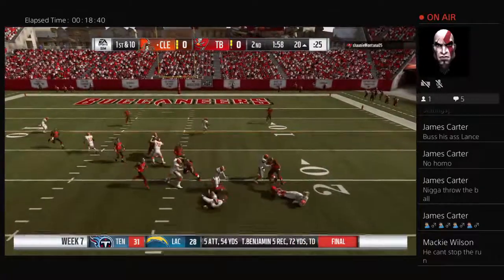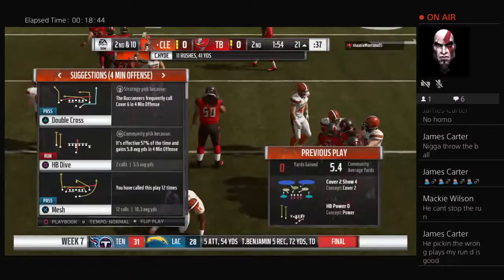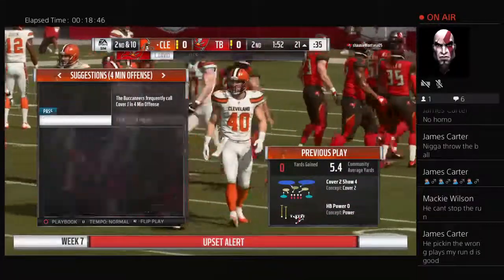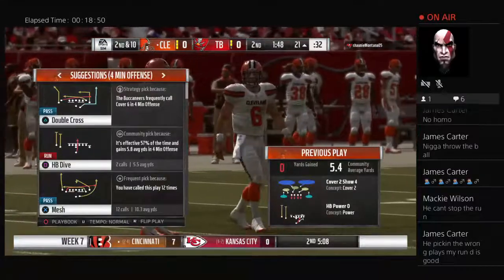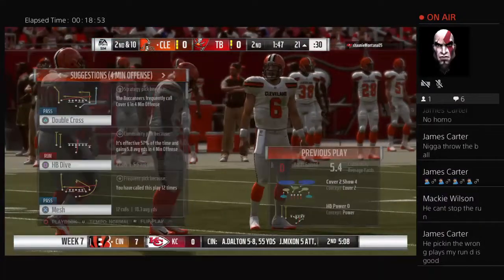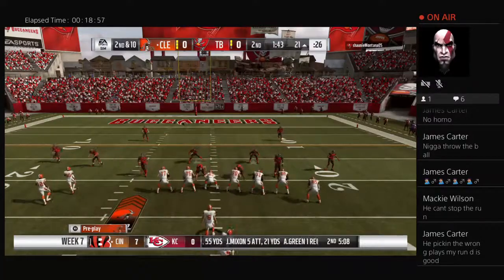Handoff comes to Hyde, and he's stopped immediately there. No gain on the play. It'll be 2nd down. Well, we just saw a great example of what we talked about with his coach prior to the game. He's definitely one of the better linebackers at reading a play and flowing to make the stop before it turns into something big.